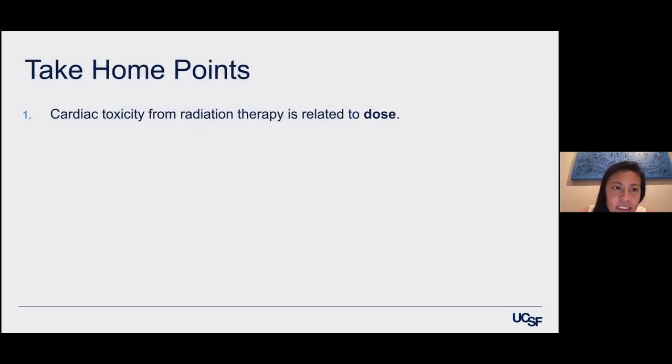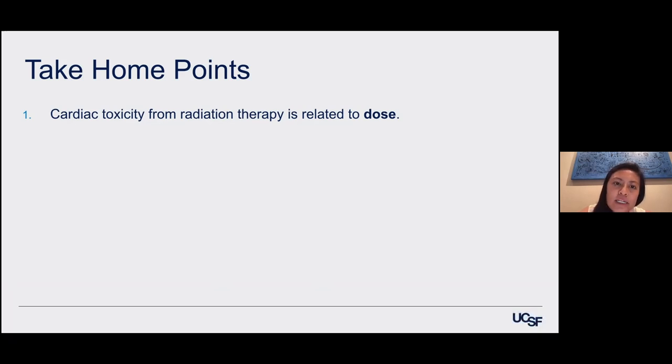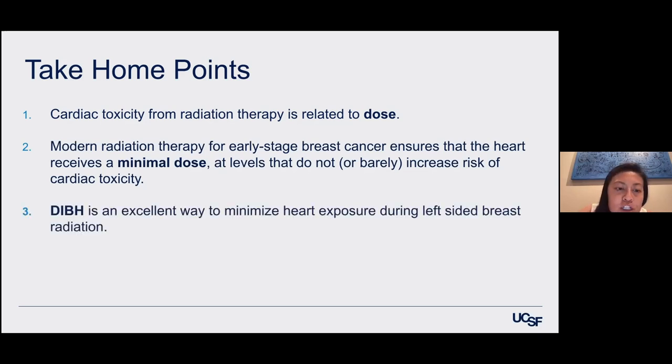So some take-home points. First, cardiac toxicity from radiation therapy is related to dose. This is really important for us as radiation oncologists because it gives us a good goal of decreasing and minimizing the dose to the heart. Modern radiation therapy for early stage breast cancer ensures that the heart receives a minimal dose at levels that do not or barely increase the risk of cardiac toxicity. Deep inspiration breath hold, the technique I just showed you and that we practice together, is an excellent way to minimize heart exposure during left-sided breast radiation.